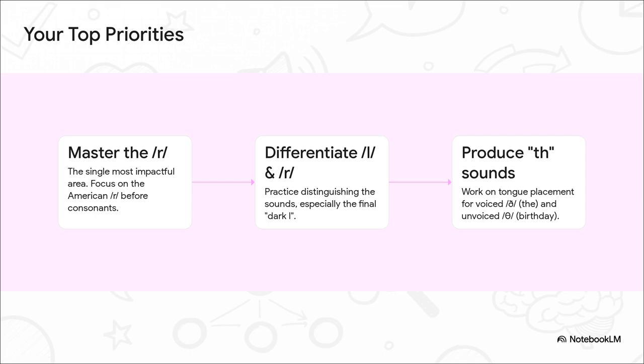Priority 2 is sharpening the difference between your L and R sounds, especially that tricky dark L. And priority 3, nail those th sounds. Just work on the tongue placement for both the voiced one in the and the unvoiced one you'd find in birthday. Seriously, getting these 3 down will make a huge difference in your overall clarity.